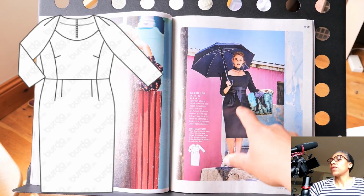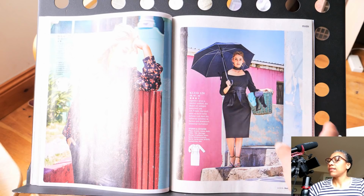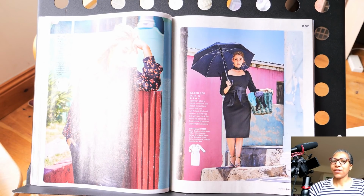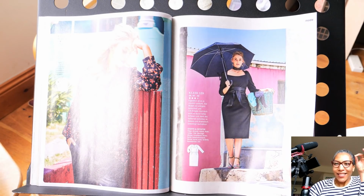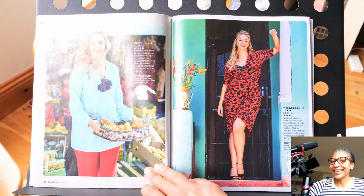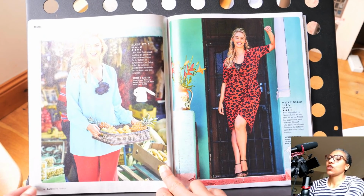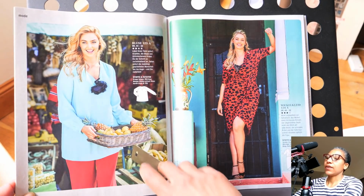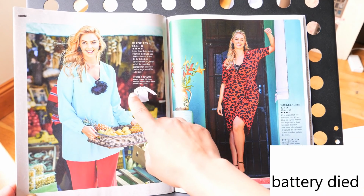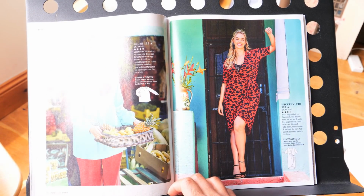Not sure I'm a big fan of how they've made it in black. Maybe it should have been more like navy, but you know, you can't have it all. These are just little nitpicking things. I'm not saying they shouldn't have done it like that, but yeah, no, I like that dress very much. And then we have again another version of that simple V-neck.